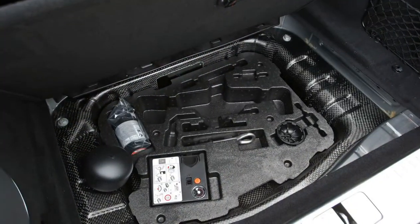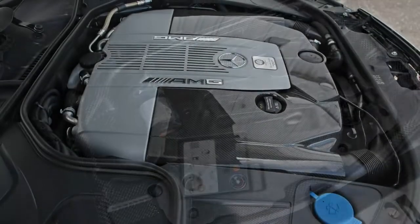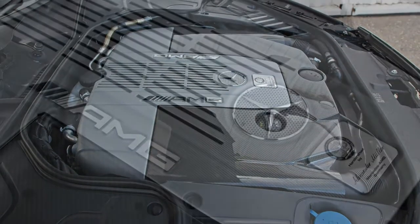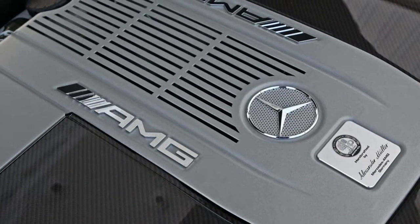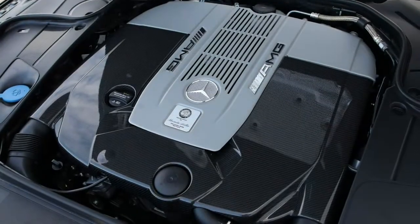Mercedes offers plenty of big-ticket options beyond those on our test car. $800 Designo piano black interior trim, $8,950 carbon-ceramic brakes, and a $550 heated windshield to make up the rhetorical gap.